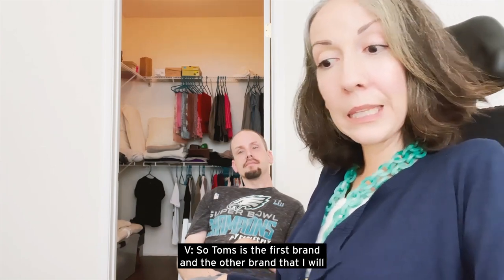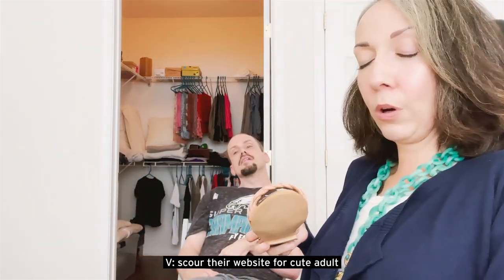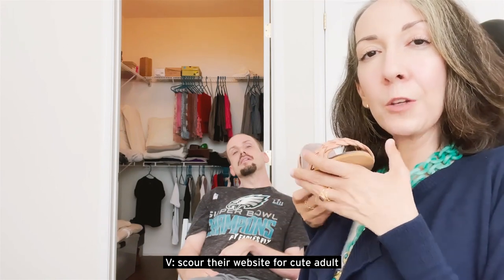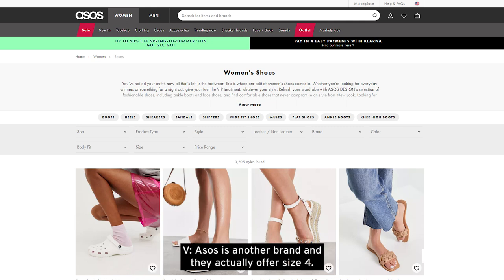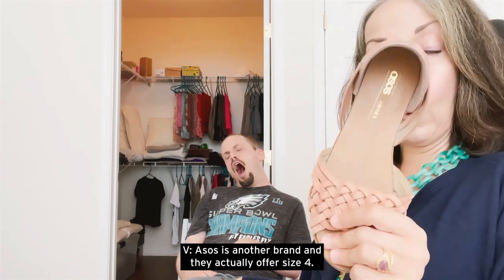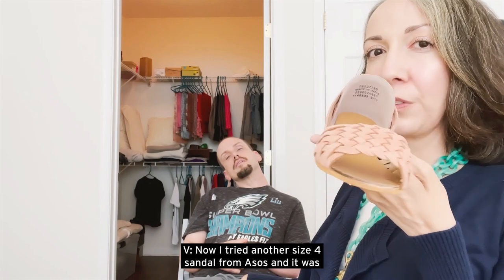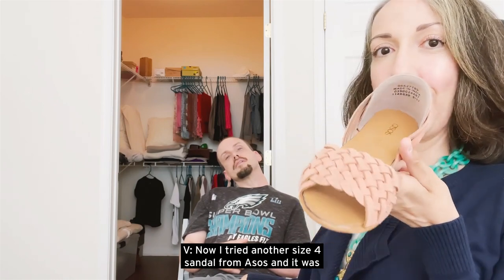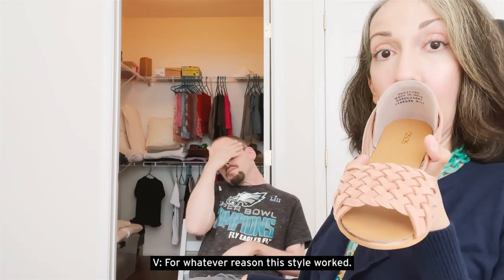The other brand that I will scour their website for cute adult looking type shoes is ASOS. Okay, folks, ASOS is another brand and they actually offer size 4, but these fit fairly well. Now, I tried another size 4 sandal from ASOS and it was too long. It didn't work for me. For whatever reason, this style worked.